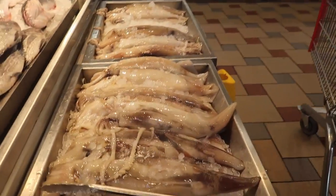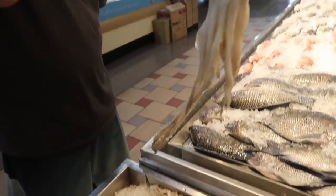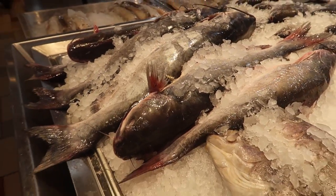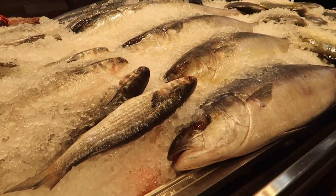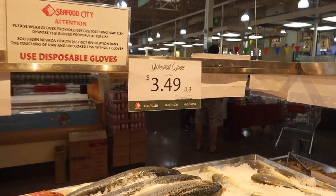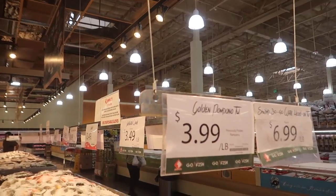Oh my god, this squid. Look at this, catfish. This place is awesome. Striped bass. How much is that guy? That real yellowtail, is it? Yeah. I thought they were a lot bigger than that. That's a jack. That's like a mackerel fish. Joe knows a lot about fish. Golden pompano.